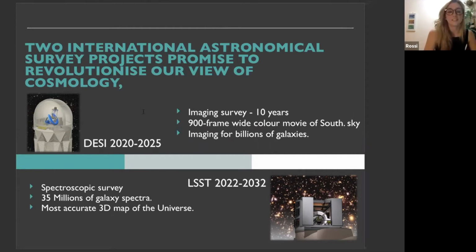The one on the left is the Dark Energy Spectroscopic Instrument, which will provide us with the best 3D map of the universe by collecting spectra for more than 5 million galaxies. And DESI is the first of a new generation of galaxy surveys that will improve our observations by an order of magnitude at least.